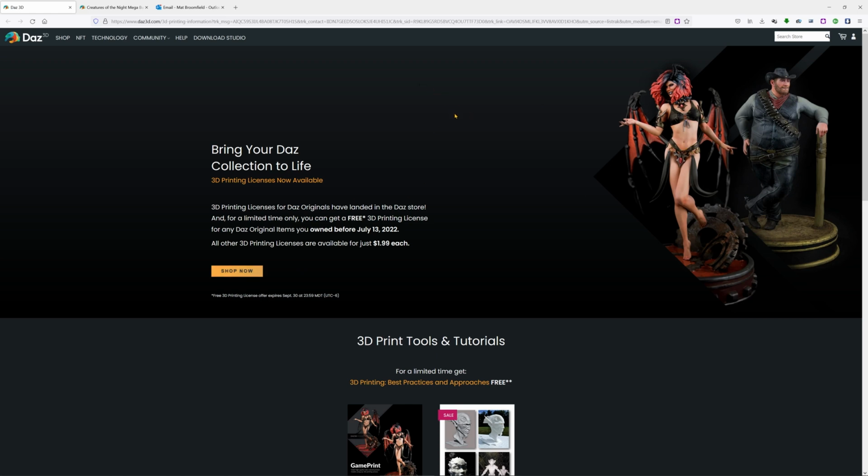So the license starts at $1.99, I believe. Yeah, $1.99. So in English, that's about £1.30, something like that. And they are offering a free license for everything that you purchased before July 13th. So you can't buy new things and get that license, and that expires September 30th.